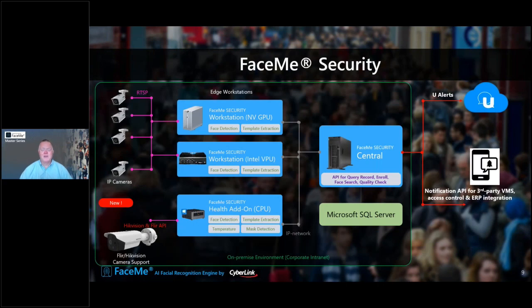So first one, we have an all-inclusive software called FaceMe Security that you can install on edge workstations, extremely scalable, very cost-effective. You can connect any IP camera. To give you an example, if you have 300 IP cameras in a system, 2 decent workstations with acceleration could run it without any issue.